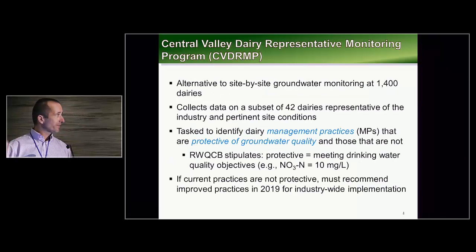The Central Valley Dairy Representative Monitoring Program is an alternative that was designed in response to these regulations. It's an alternative to site-by-site groundwater monitoring at individual dairies. It's organized, led, and financed by the Central Valley Dairy community. We're collecting data on a subset of 42 dairies that are representative of the industry and pertinent site conditions. And ultimately, we're tasked to identify management practices that are protective of groundwater quality.